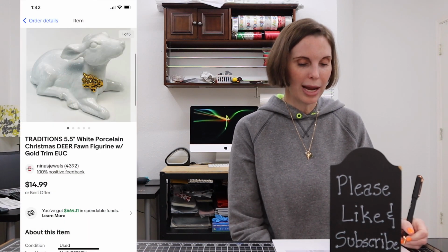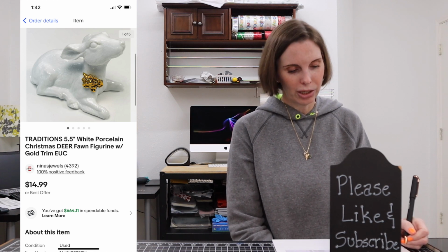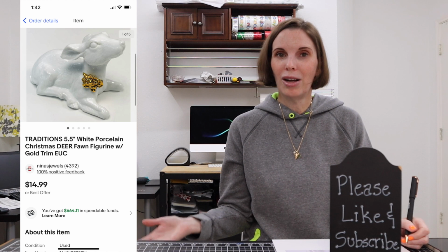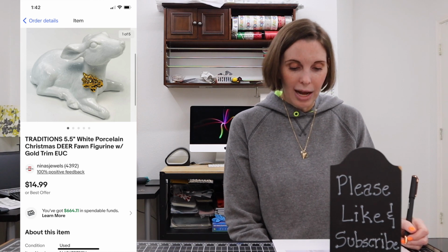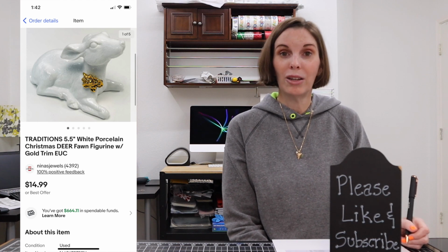Next up was a Traditions 5.5-inch white porcelain Christmas deer. This was part of a set of 3, so this was actually just a replacement piece, but I didn't have room to include the word replacement. But it could also be a standalone piece, so I just listed it with the description of what it was. We had gotten this in the most recent storage auction purchase that we had made, and we paid 28 cents for that. It sold for $11.98 on offer to buyer.